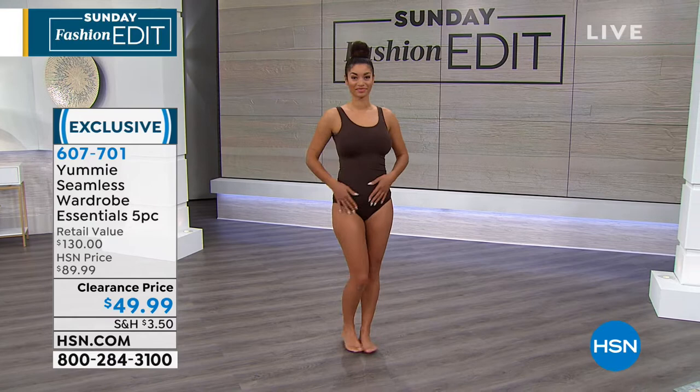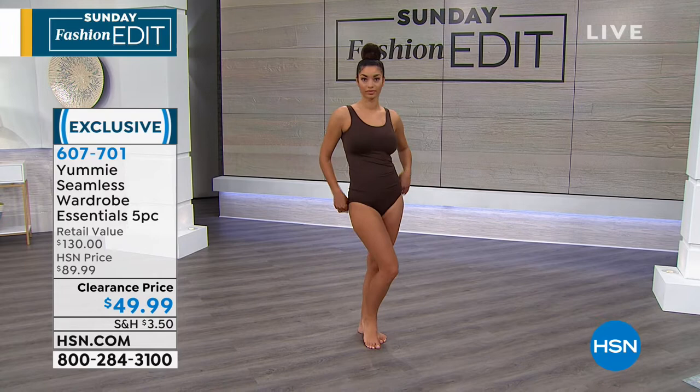So she's getting a medium yummy hug, like you said, Marlo. On our scale for yummy, we go from 1 to 5. These pieces fall at about a 3.5 on the shaping scale. So it's a medium hug, it's not a squeeze.